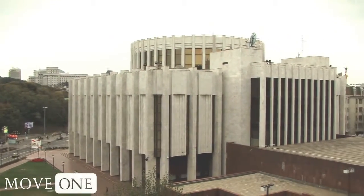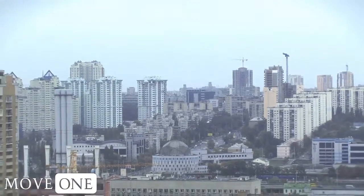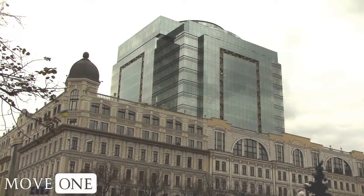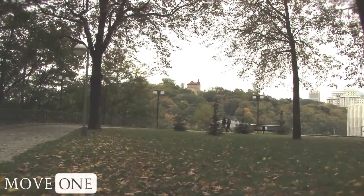Architecturally, Kiev's downtown derives its grandeur from a mix of elegant Tsarist and neoclassical architecture broken up by the dead serious style of the Soviet era, as well as the occasional gleaming modern addition. Broad wild chestnut trees provide shade and are complemented by generous parks throughout the city.